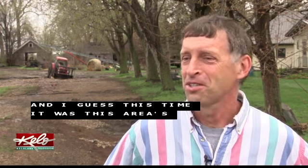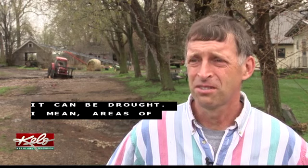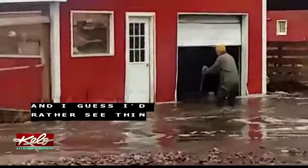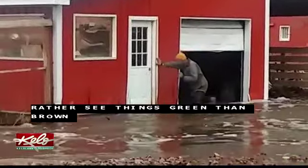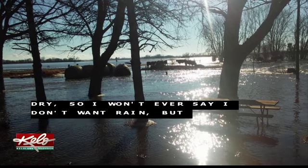It can be tornadoes, it can be drought. I mean, we have areas of the state that went through bad drought here the last couple of years, and I guess I'd rather see things green than brown and crispy and dry. So I won't ever say I don't want rain, but moderate amounts would be good. With Eye on KELOLAND, I'm Matt Holson.